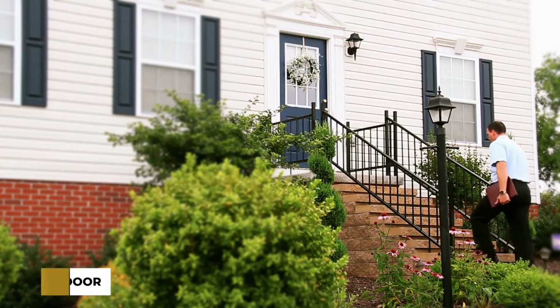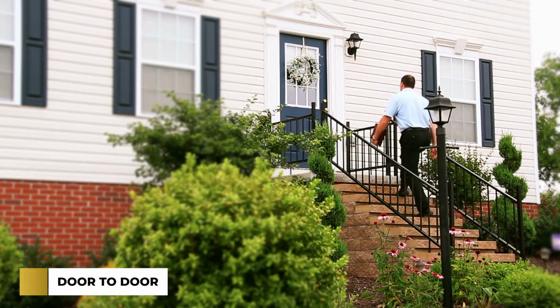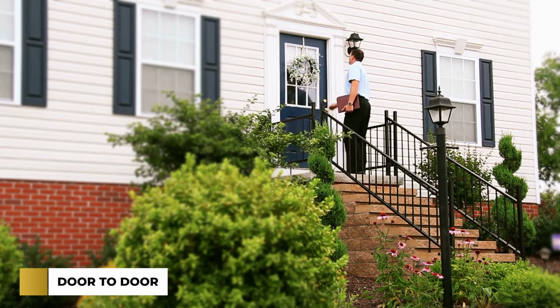The next thing that you can look into is actually door to door. Now, some people don't like door to door. They feel like they're bothering people, or they don't like it because they're afraid they're going to get yelled at, or whatever the case may be. But most people have bad experiences with door-to-door people because they're trying to sell something right there at the door.